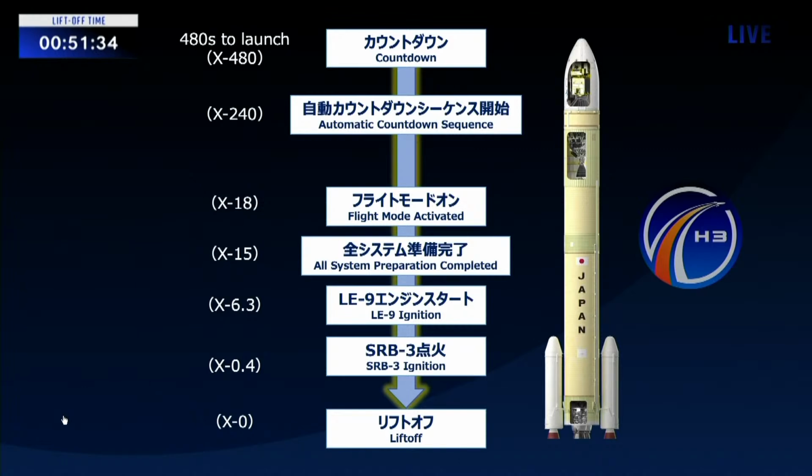And so various preparations proceed, and the flight mode is switched over, and the system is ready for launch 15 seconds before the liftoff. 6.3 seconds before the liftoff, the LE9 engine is ignited, and it takes about 5.9 or 6 seconds for the engine to start up. And so we essentially wait for the engine to become stable, and then the SRB-3 is fired up, and that will be followed by the liftoff. And so pressing the instruction button in practice means the start of the automatic countdown sequence, with a person physically pressing the button. Yes, so it happens somewhat ahead of the actual liftoff.